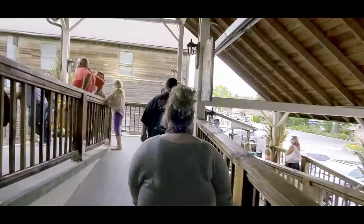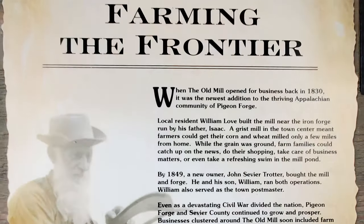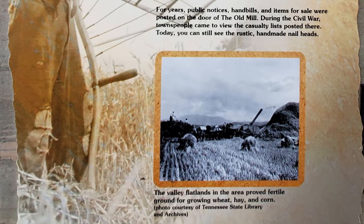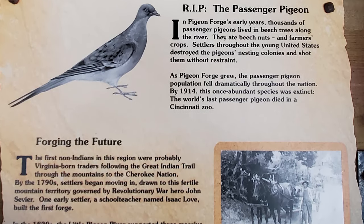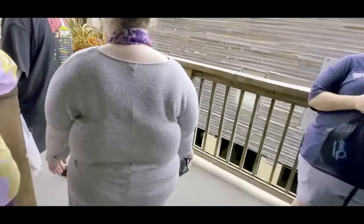And as we continue up the ramp, they have little placards with information on them right here. Here's a couple that we'll look at. This first one involves farming the frontier, and you can just pause these if you want to read more details into them. The second one is about how Pigeon Forge got the name Pigeon Forge, and it involves passenger pigeons and iron forges. And they have several of these around to read, so you can get a history lesson and Thanksgiving decorations, of course. So they definitely have a lot to keep you entertained while you wait around to get your name called over the loudspeaker.